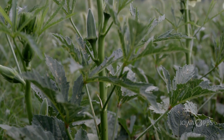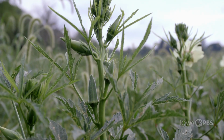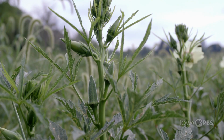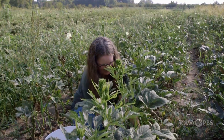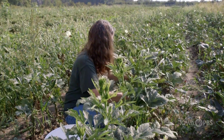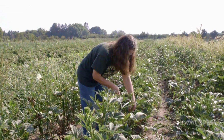The okra plant, it's a tall, stately plant most years. I mean, it can grow 6, 8 feet tall. You have to reach sometimes for it. This year, it's not so tall because of the way the weather conditions are. It's not a pleasant crop when it's short like this. When it gets taller, it's not so bad if you can stand up.